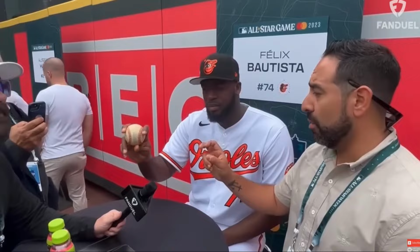Yeah, so this is how I hold it. I try to throw it just like a fastball, like a normal fastball. And then when I release the ball, that's when you get the movement.